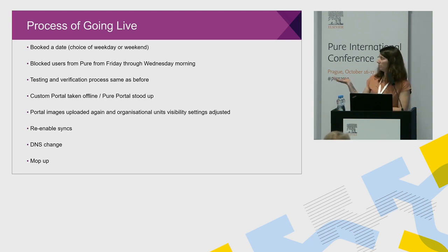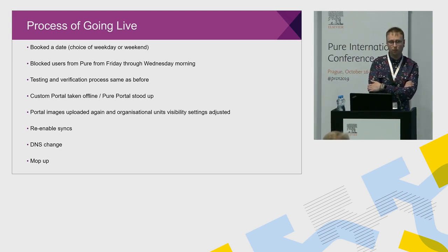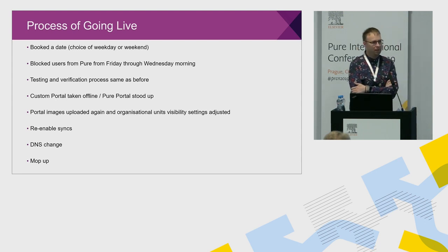Okay, so the actual process of going live. I felt I wasn't really making much progress with the sync issue. Our student data guy is very much helping us out in his spare time because there's no central resource for integrations. So I thought, okay, this is just going to delay the project and we need to move on so we can actually test the new version and get it live.